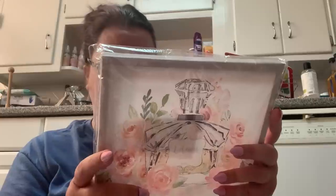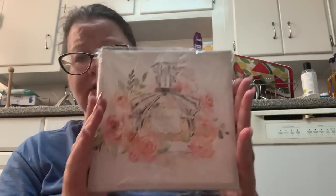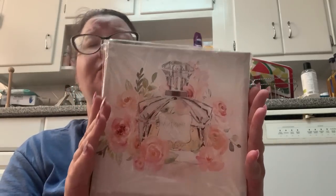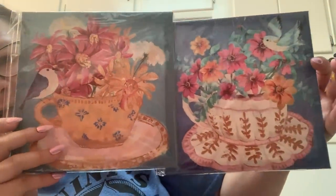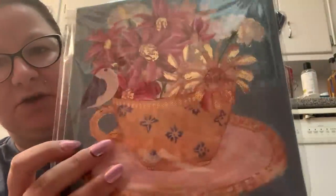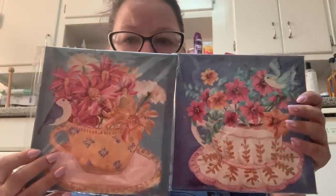And this is like a 12 by 12. No, can't be 12 by 12. Wouldn't be that big. Because 12 by 12 is the size of a record. But anyway, so it's a square canvas. Then I found these two that look perfect together. It's a teacup, and it has a bird, and it has this gold foil, if you can see it there. So I just thought these would look so perfect together.